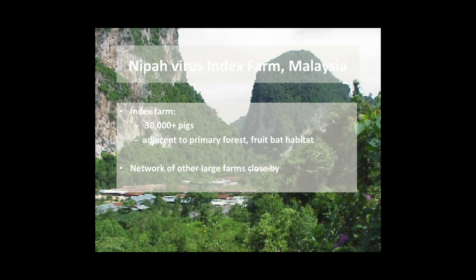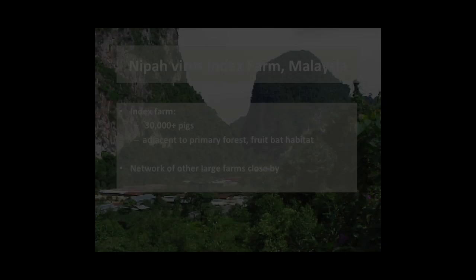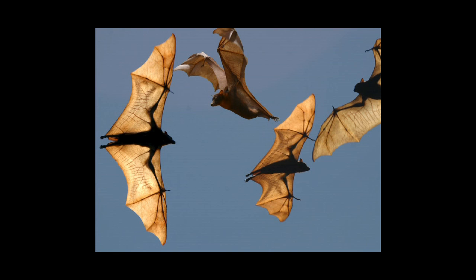Nipah virus came and affected people in Malaysia that worked in pig farms. So everybody thought it was a pig virus at first. But it's basically a bat virus that got into pigs and then affected people working with pigs. So we went out to Malaysia to try and understand why it emerged, the first case of Malaysian Nipah virus. What is it that caused that? And this is the farm that was first infected in this beautiful countryside of Malaysia, really good fruit bat habitat.